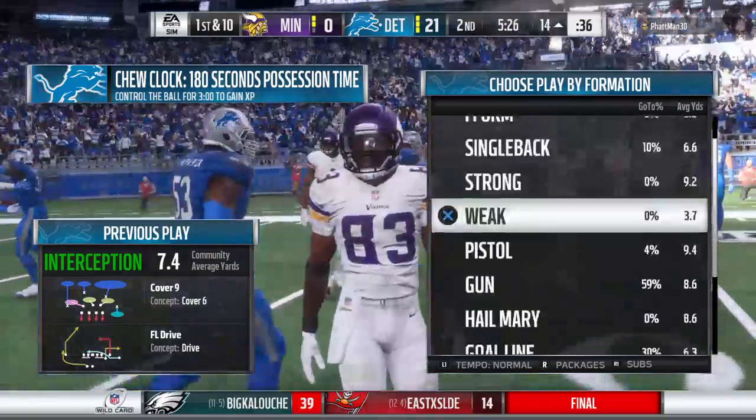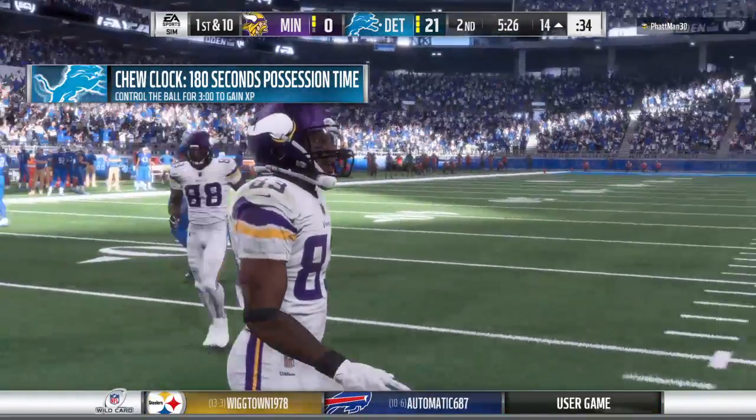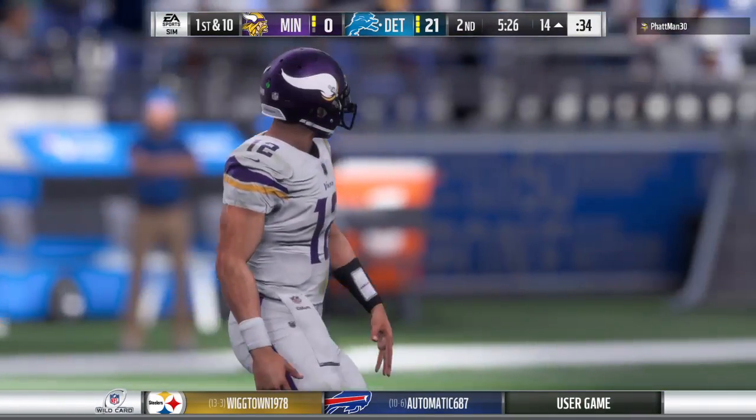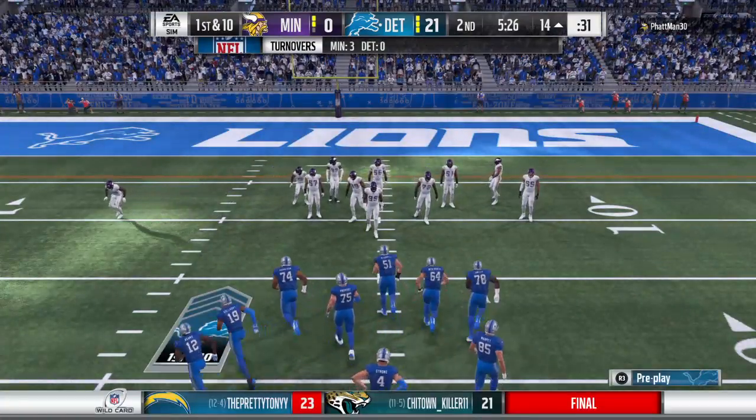Well, it's 3rd and long, and you've got a few different ways to play it offensively. But this is not the type of offense that's going to wave the white flag. They're going to keep chucking it. And this time, it results in an interception. And a great spot to start this drive from here.